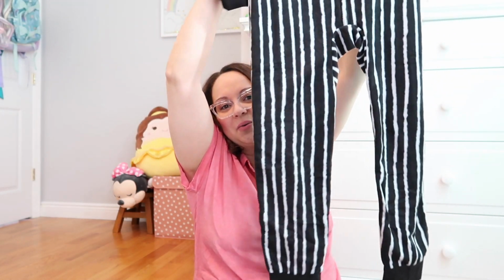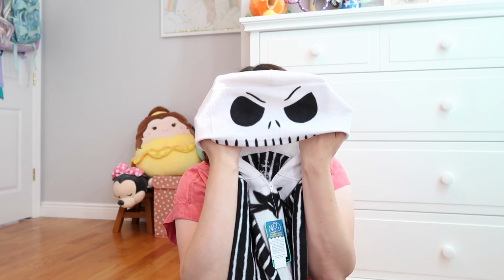So it goes all the way down to the ankle, has a little tie on there, and of course it has the hood, which is Jack Skellington's face. Look how cute and spooky that is. And I found this on Amazon.com. All right, guys, that's everything for my spooky fall a little bit of winter haul.